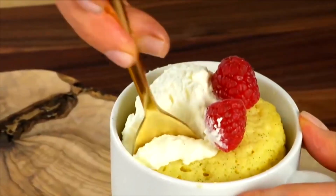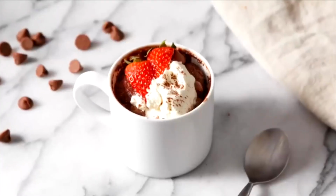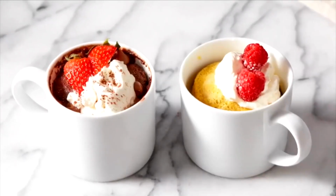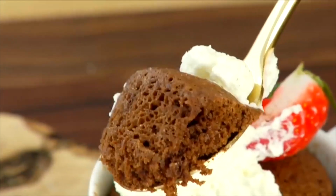So again, give it a few minutes to cool, enjoy it just the way it is, or top with a little fresh whipped cream and some fresh raspberries. So simple, so good. These mug cakes are moist and light and everything I want a piece of cake to be, including very easy to make. So naturally, I am super excited for you to give these a try. They would be a beautiful option to make today for your Valentine or for yourself any day of the year.